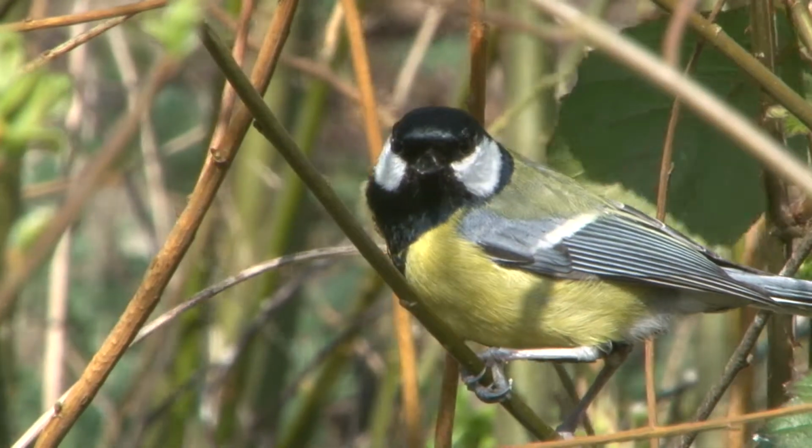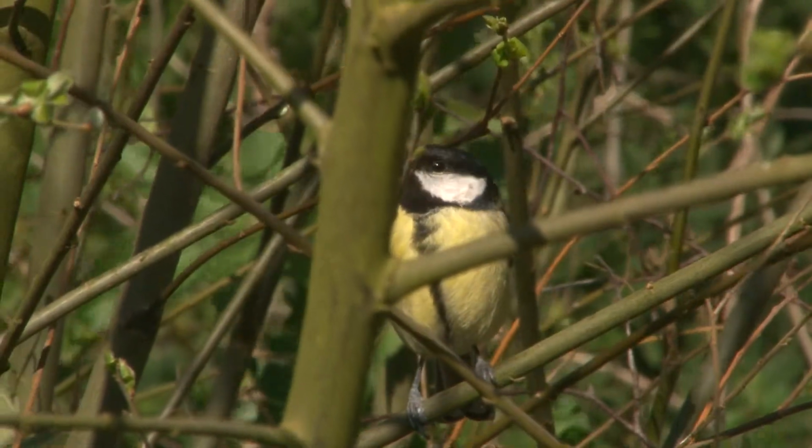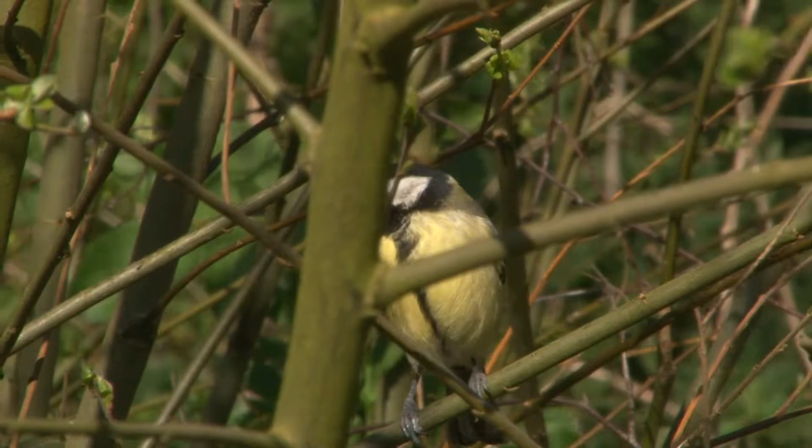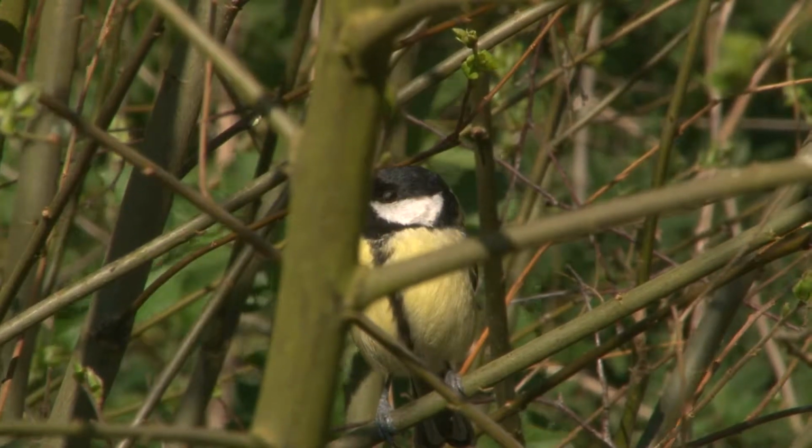The great tit is the largest of our native tit species, which occurs in gardens. It has the most varied range of calls and songs, and is a successful mimic of other birds.